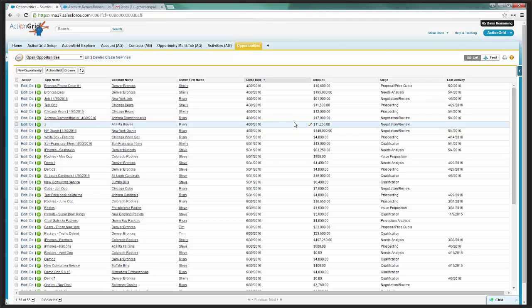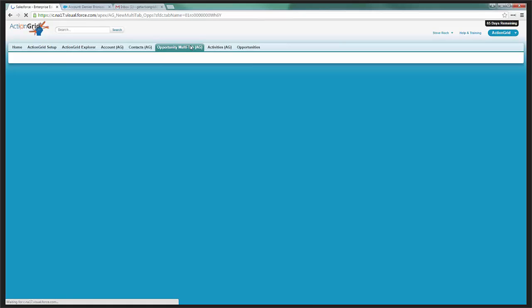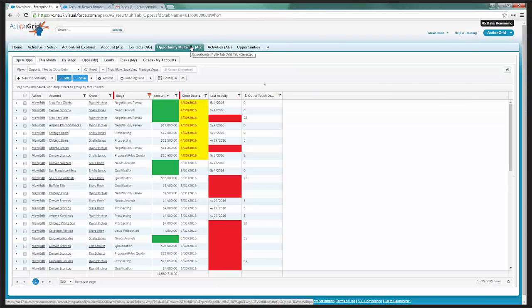Fast forward to why we built ActionGrid: to solve the struggle of the Salesforce list view and related lists. We can replace that experience within just a few clicks of the mouse, and all of a sudden you have this experience. Now, right away you can see something that strikes your eye, a conditional color.